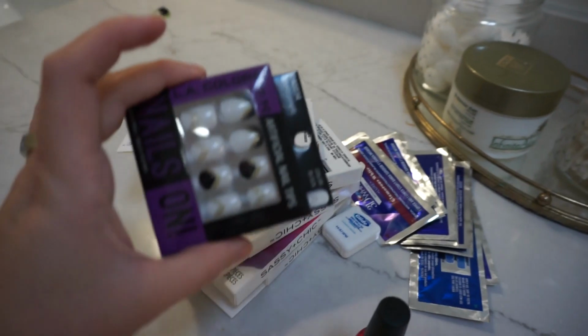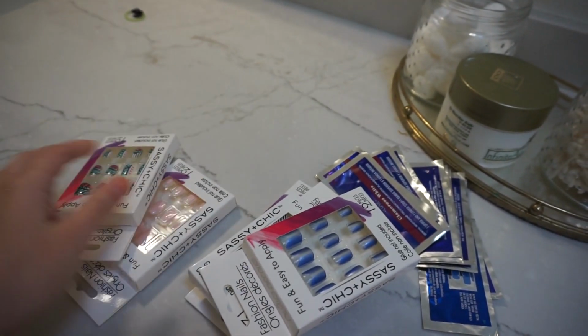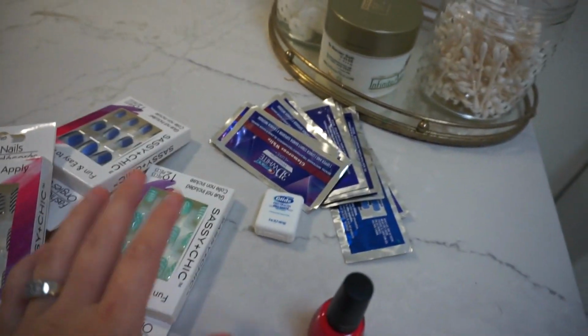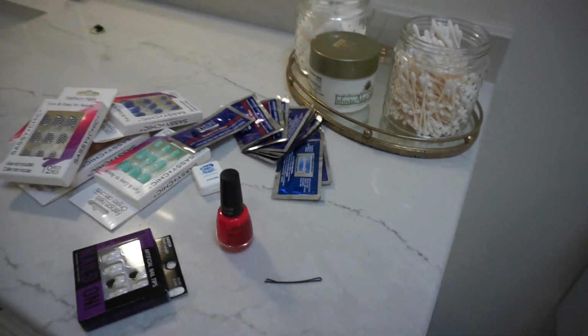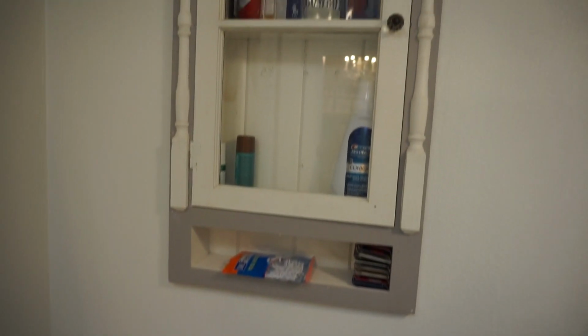These are dollar store fake nails that I get, and they're super cute, and you just glue them on and they look amazing for $1. And then I randomly found these earlier today and pulled them out because I wanted to use some of them. I literally did nothing to prep this room.